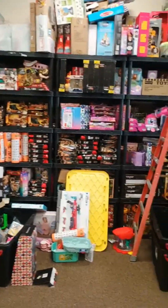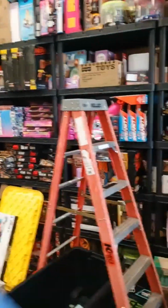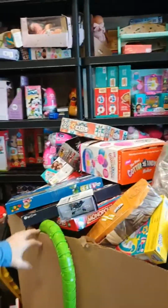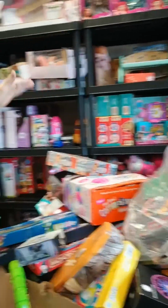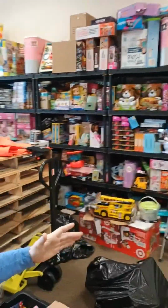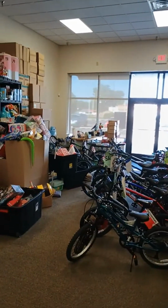We do have 3 shipments coming in this week. One is toys, and it's only 6 Gaylords. If you don't know what a Gaylord is, it looks like this, but it's this tall. And it'll be full of toys. We have 6 of those. We have a couple orders that are a little bit different. We're going to be trying some stuff out. We do that from time to time.